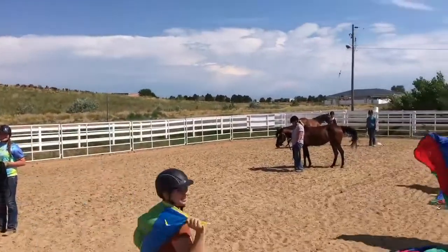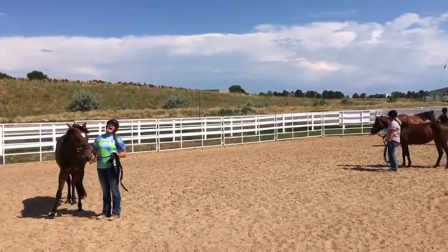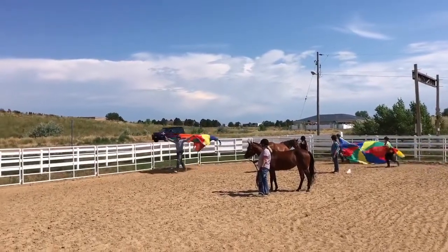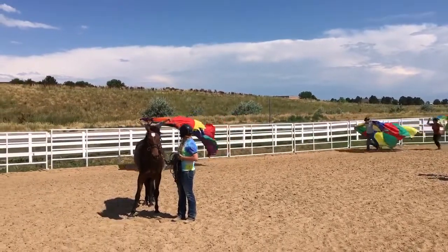This is day one of our Colt starting course. You're actually seeing two Mustangs. This is Lani. They've all come in from Washington and we've done a spook busting. Some of them have brought in the flagging, that's the bag, and we want to do a little bit more because they were great with the parachute.